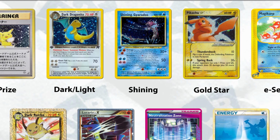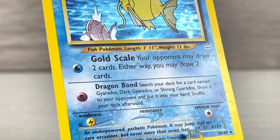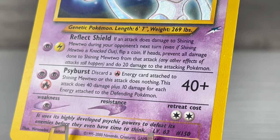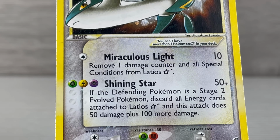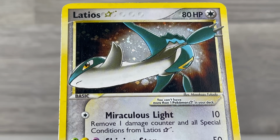Shining cards are a special type of Pokemon card that says Shining before the Pokemon's name. They're the only cards with 3 stars for a rarity symbol and are very expensive today. Gold stars have a gold star symbol after the Pokemon's name. This is the newer version of Shining Pokemon. Again, they are very rare. There is a total of 28, with one being a modern throwback released in 2021.